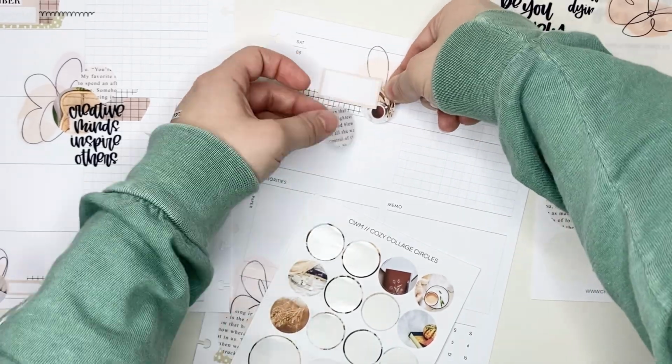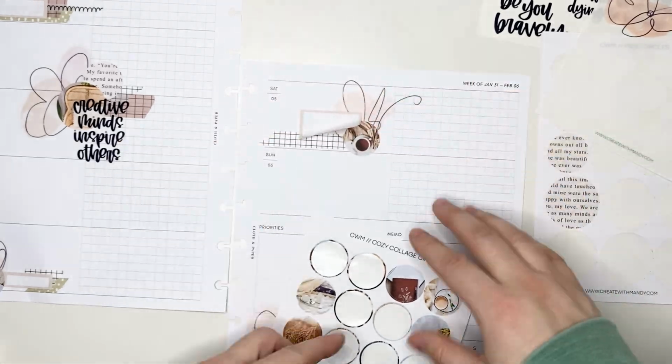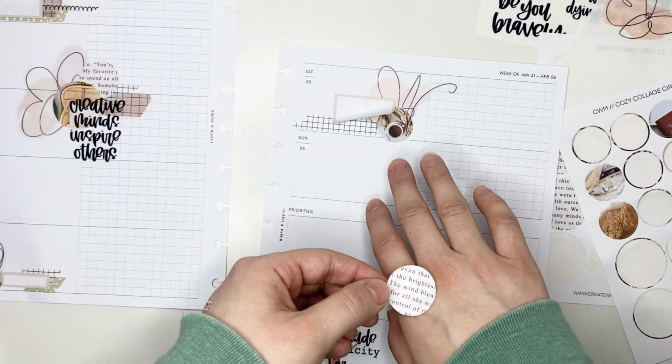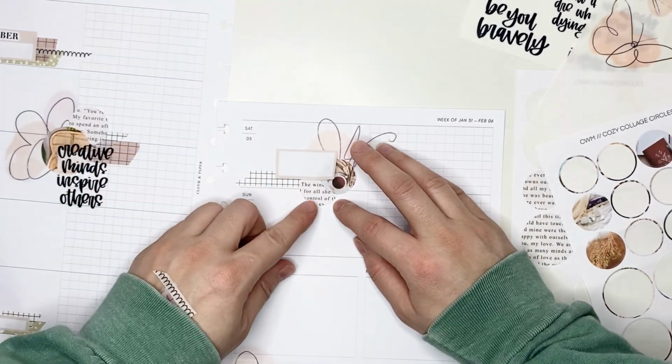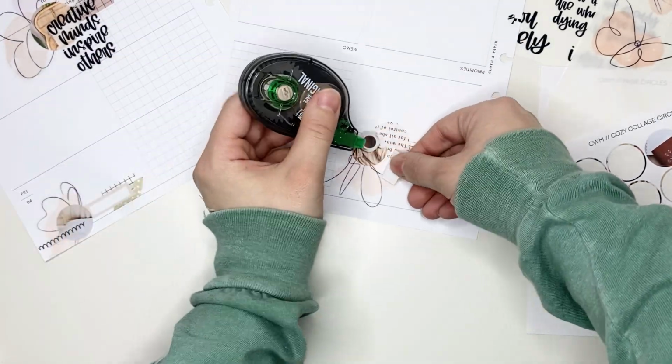So here I am putting down the coffee one, and then I will be putting down the page circle sticker as well. And I did layer it underneath the cozy collage circle so it didn't cut off the coffee cup. Really like the way that came out.